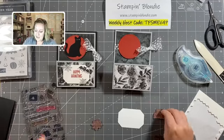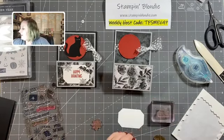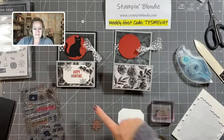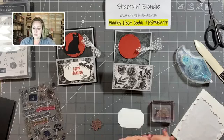I wanna stamp my Happy Haunting first. Then this gives me exactly where my spider webs and everything can go, because on this project, I don't want them to overlap with each other.